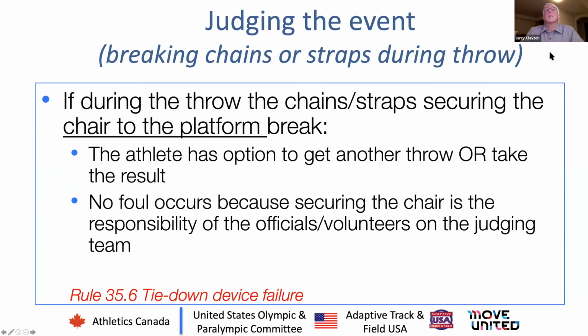Now, we talked about we have a team that's going to tie the chair down to the platform. Not tie the athlete to the chair, but tie the chair to the platform. That is our responsibility as officials to perform that task. Now, if for some reason the athlete performs their throw, and in that process, one of our straps or chains breaks, what happens? Do we just give them another throw? Or do we call the throw as it was and take that, whether it was a foul or not?